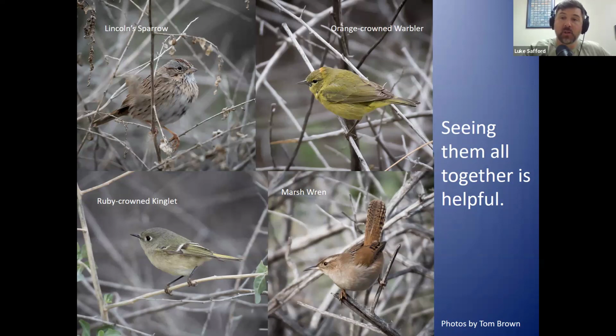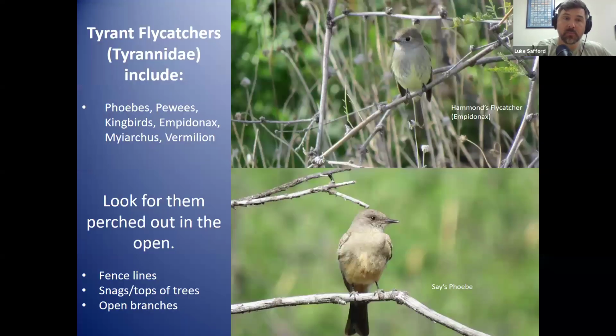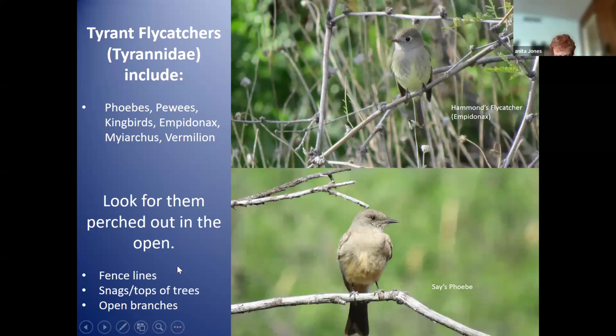So let's get into a few of these different bird families. The first one I want to look at is flycatchers. Flycatchers can be fairly difficult, because even within the family of flycatchers, you have other little subsets. Someone might say flycatcher, which would be a fairly common way of describing a bird.